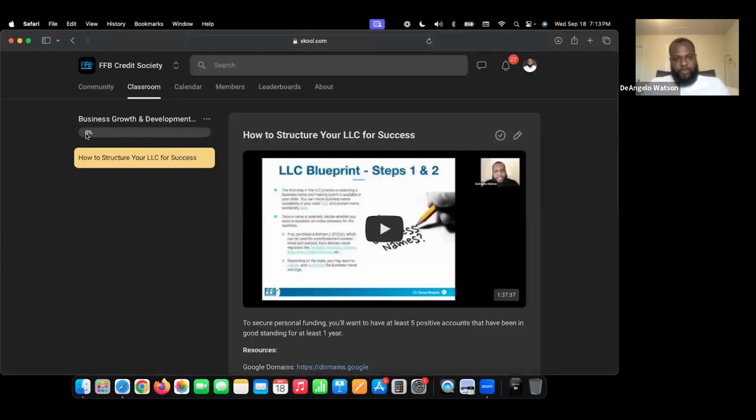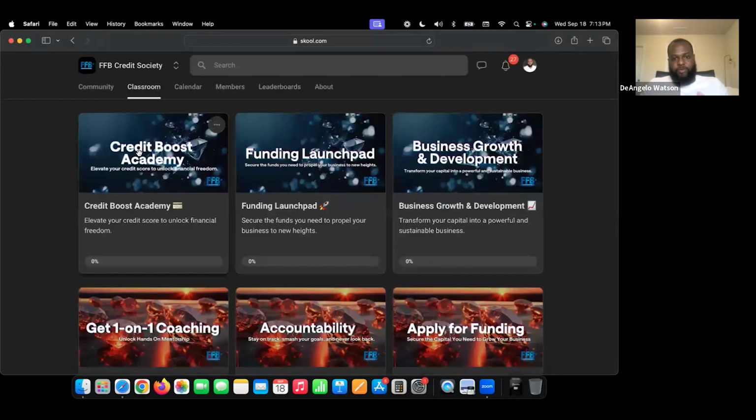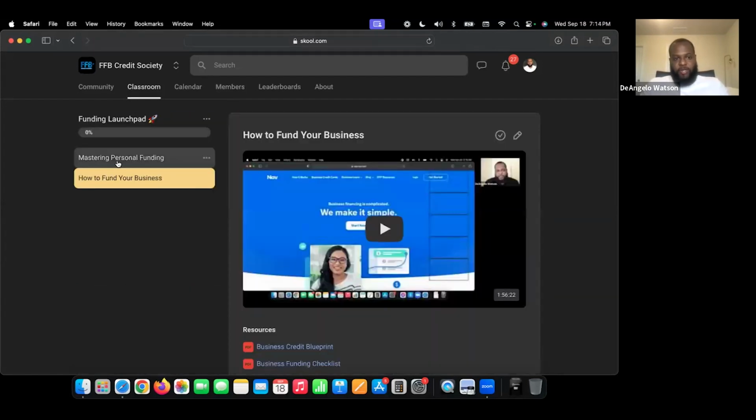Then we have the business growth and development. So this is how to structure your LLC. So essentially, if you're starting from scratch, you'll want to go credit repair, build your credit, fund your credit, and then you want to skip over to business growth. Make sure you got your LLC set up right. And then you want to go to how to fund your business.